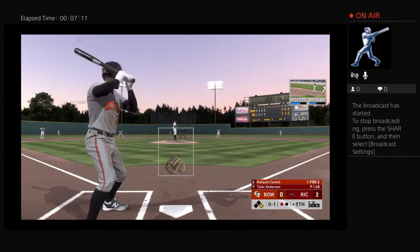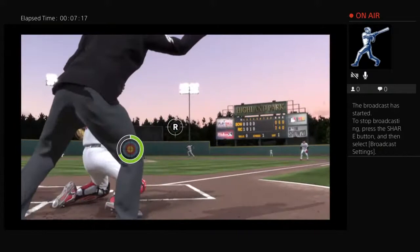Stepping in, Joaquin Canelo. One for two in the ballgame thus far. That's a strike. Canelo. Not in time as he steals second.